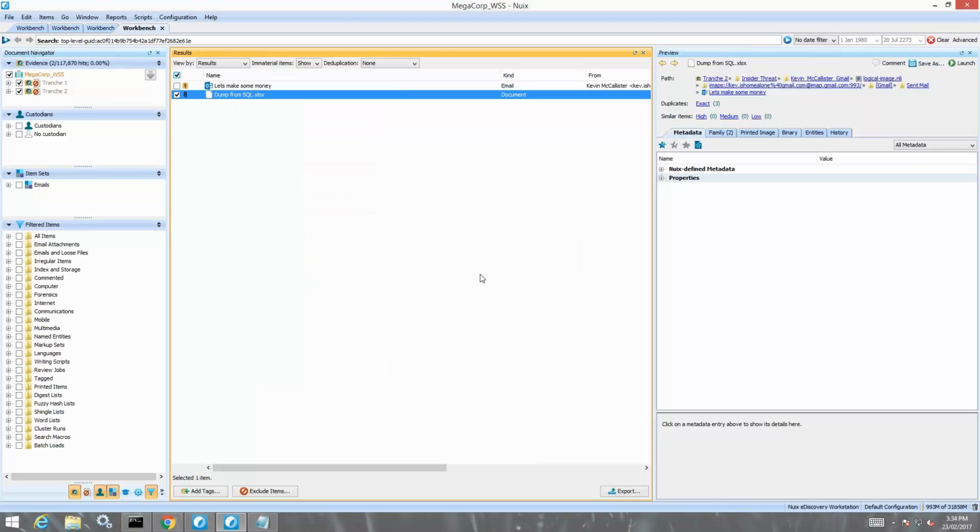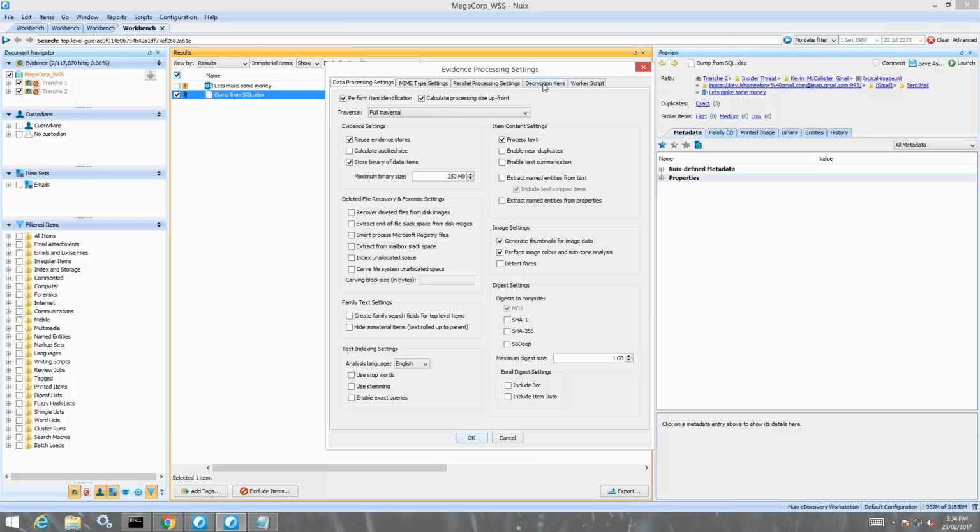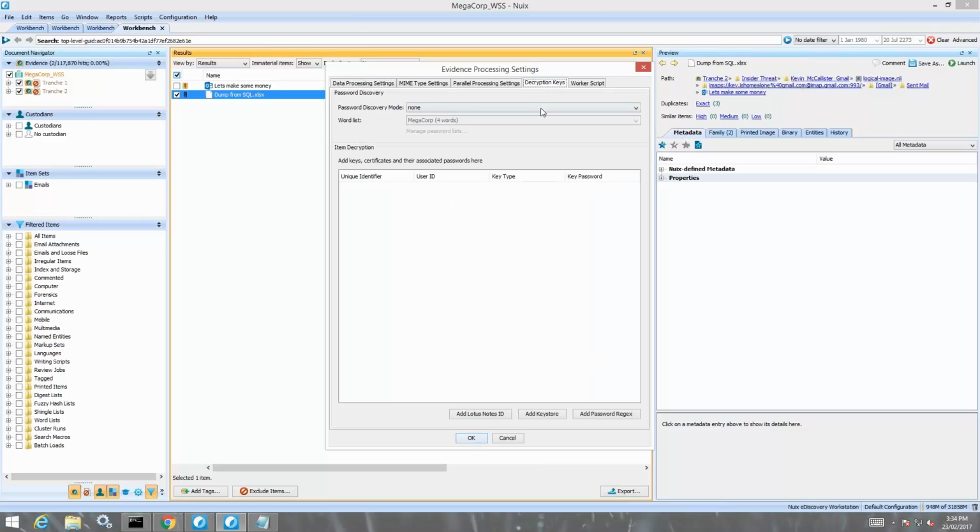So I'm just choosing to reload this particular file. I'm going to go across to my decryption keys. And here you have your password discovery mode. You can drop this down. It's simply a word list. I've got some predefined word lists here, but you can manage that and then import a text file with the known passwords that you have. So I know you can go out to Google and get the 10,000 most commonly used passwords. You can import that into here as well.